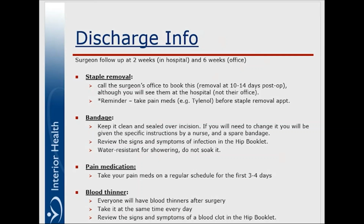For people who live far, far away from Vernon that aren't sure if they should be traveling back at the 2 week mark, I would say call your surgeon's office directly to clarify what they would prefer in your specific case. Sometimes arrangements can be made to have your staples taken out and a bit of a check-in with a surgeon or family doctor closer to home for that 2 week appointment.